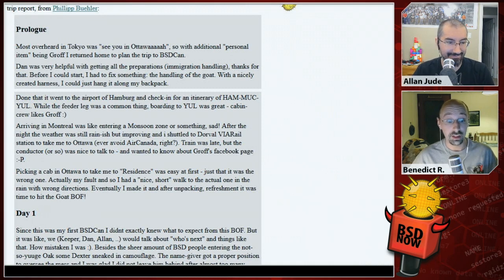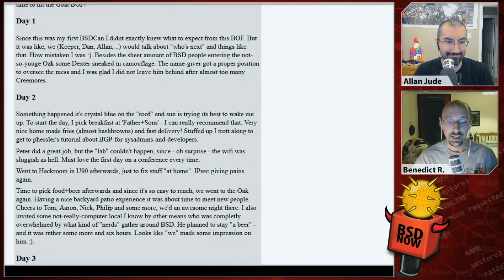Sad. After the night, the weather was still rainy but improving, and I shuttled to Dorval via rail station to take me to Ottawa. Ever at Air Canada, right? Well, that's debatable. The train was late, but the conductor was nice to talk to and wanted to know about Graph's Facebook page. Oh, does it have a Facebook page already? I don't think so. I need to check that out. To do for you as a home. But yes, the random people you meet while you're carrying Graph around are always very interested in Graph. It's quite amusing.